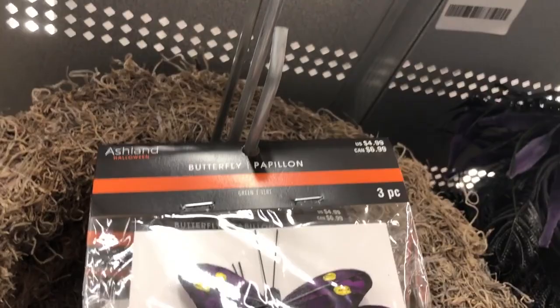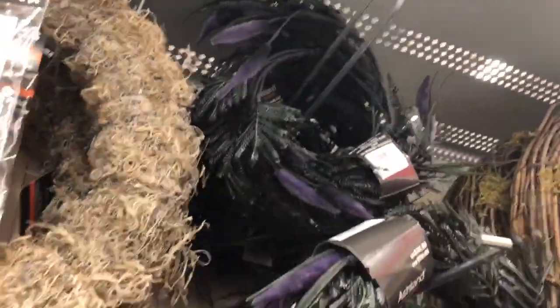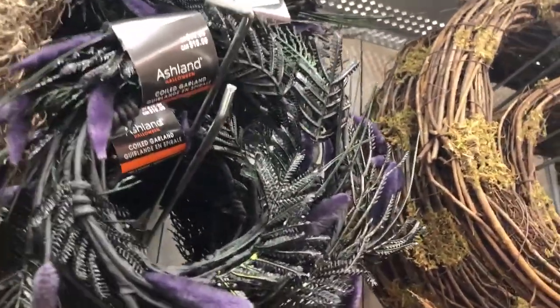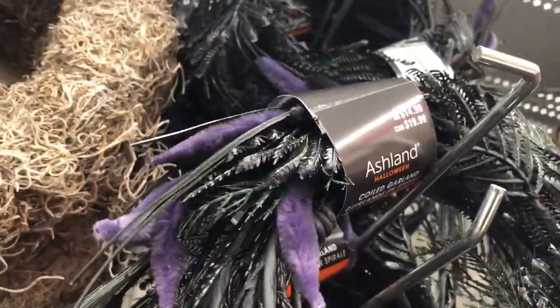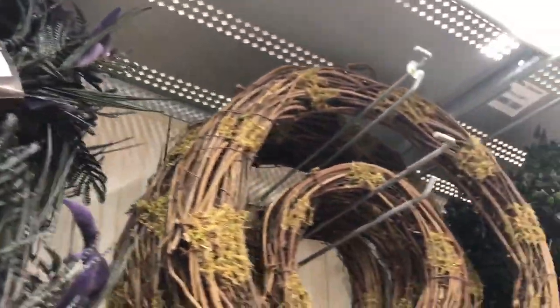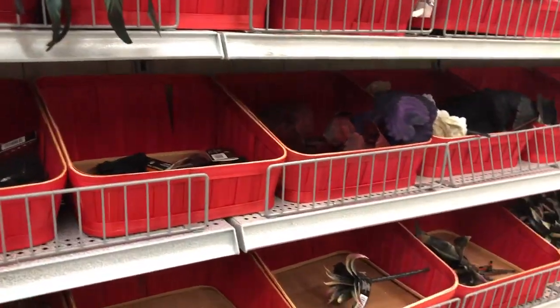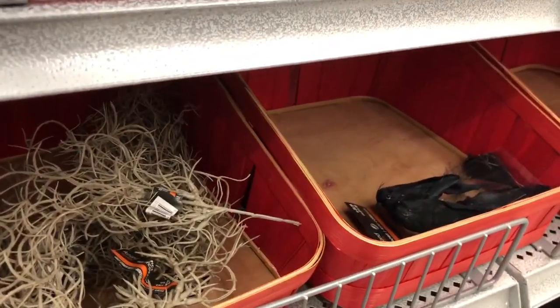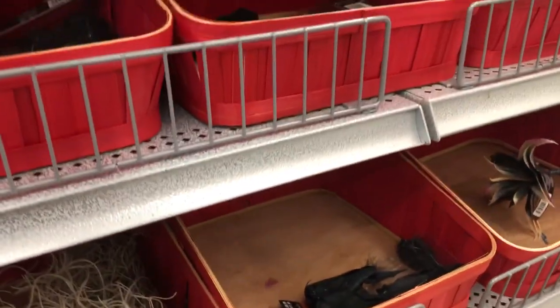Looking at the wreaths and garland. I'm calling literally everything garland. Let me know if there's like a different name for it. I'm calling the stuff that's rolled up garland, and then I called the ones that were like long strings hanging down also garland. I think they're all garland. I don't know.